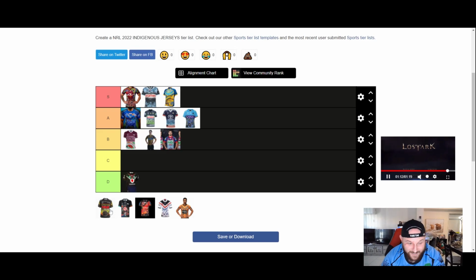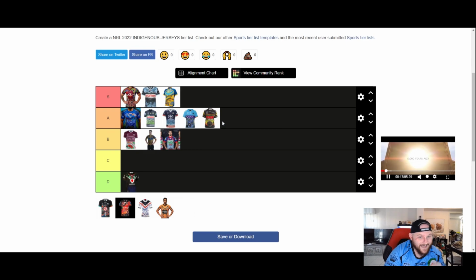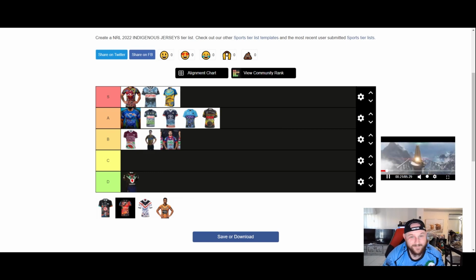The Panthers jersey. Now I need to get a good look at this one because this actually looks really, really nice. I like this Panthers one. Where are we? Penrith Panthers. Look, again, a lot of people could say it's a bit bland, but I think it really tells a story here. I really like the look of the Panthers one. I'm not going to put it in S tier for the simple fact that I think they could have done a little bit more up the top of the jersey. I know a lot of teams haven't, but like the Broncos one, it just fully stands out. It looks amazing. Sharkies and the Eels, they just all look visually pleasing to me. The Panthers, they've done a lot on it, but I think they could have done a lot more.